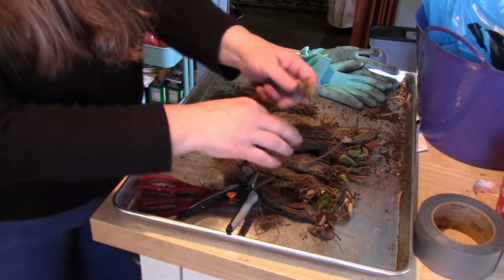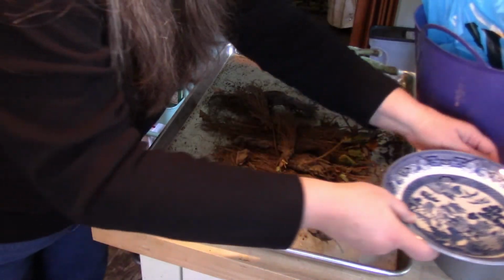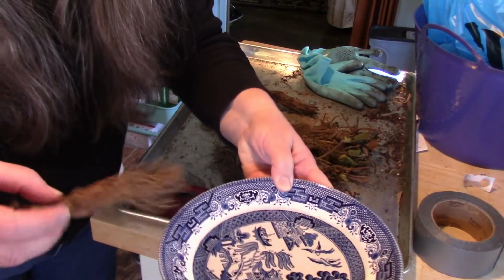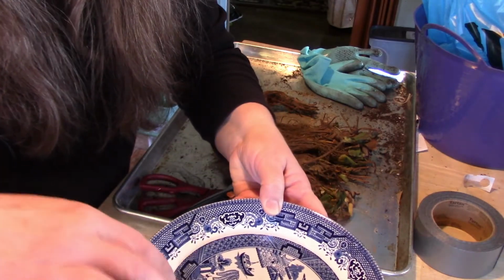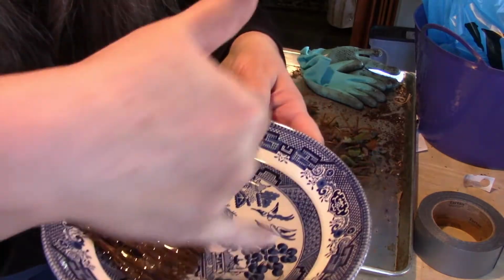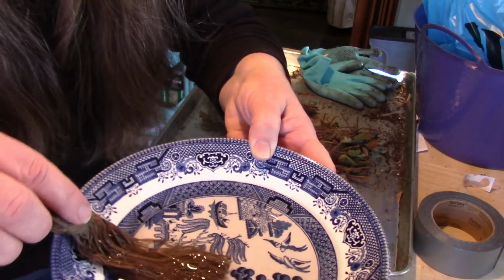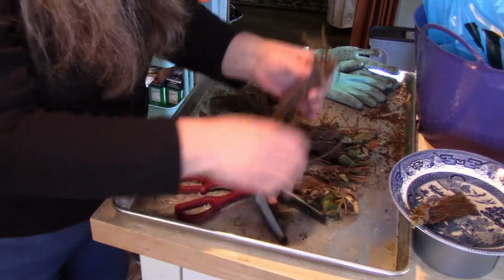So this one's clean. I get a bowl. Now you don't want to have your roots, or your crown, underwater. So I get just one of my little bowls, and I dip the roots on both sides, but I keep my crown above the water level. I don't know if you can see that. There you go. So here's my crown. The water level's just at the base. My roots now have been dipped and soaked, and then I pull my crown up so that it's up out of the water.